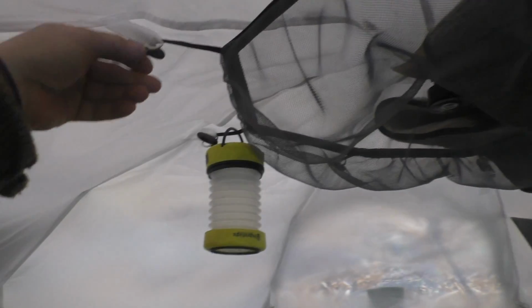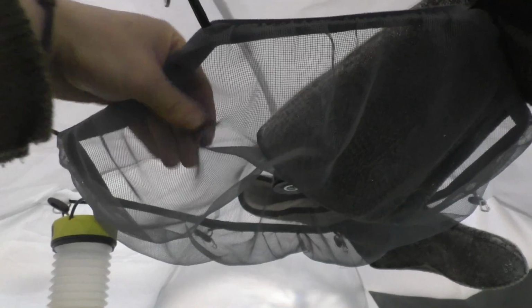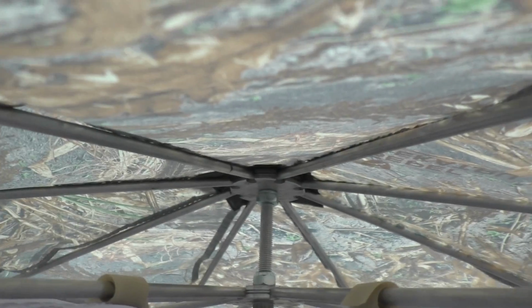Then we have a third organizer up here with some more hook swivels, and we can of course remove this net here. This is actually a quite heavy duty net. It looks flimsy, but it's not whatsoever. Here we can actually see the double wall. We have the inner and the outer walls here, right? And there we can actually see the frame in here. Maybe we can see, yeah, we can see the assembly up there. I'll put you guys up there.